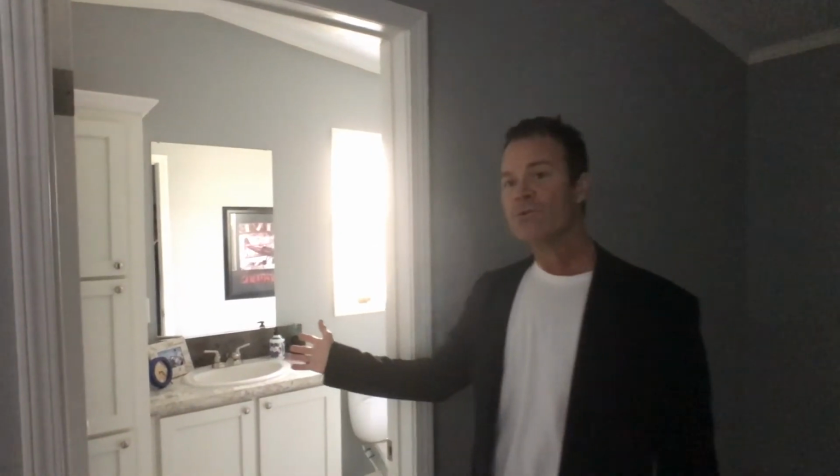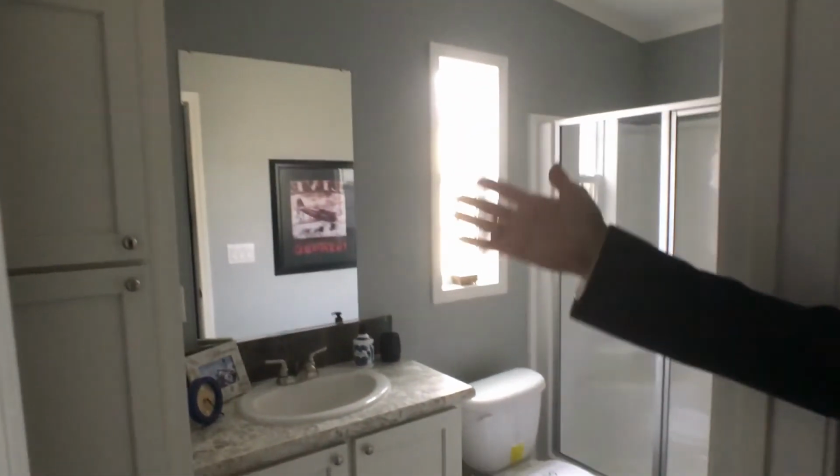This is the master bathroom. As you can see, there are plenty of linen cabinets for all your things, as well as a stand-up shower.